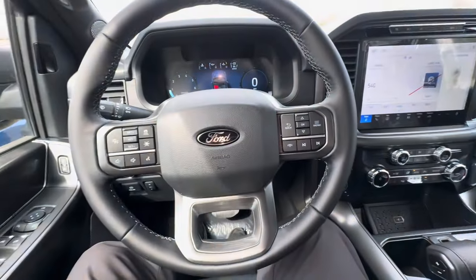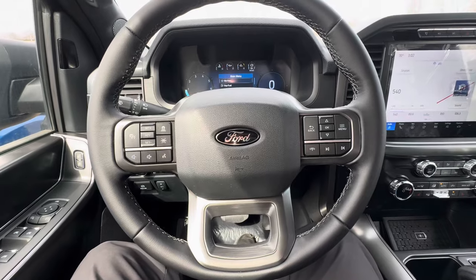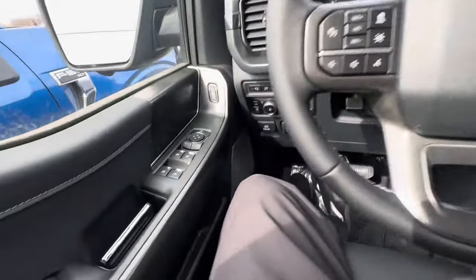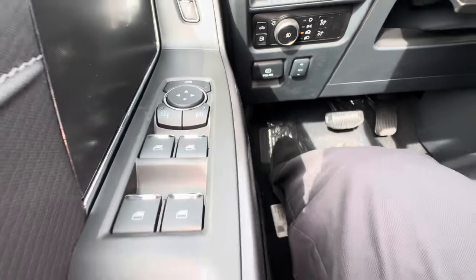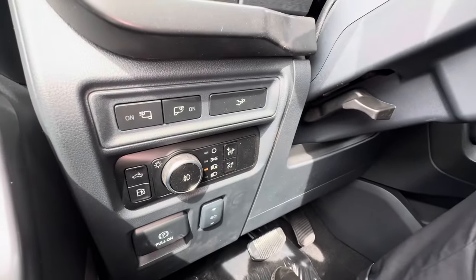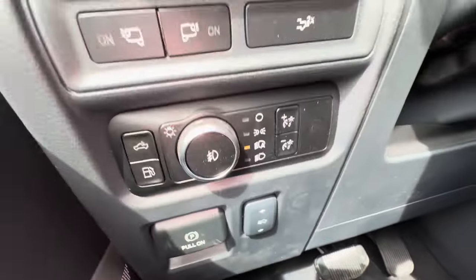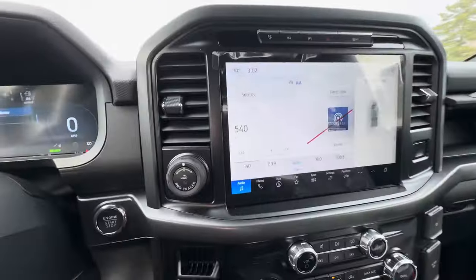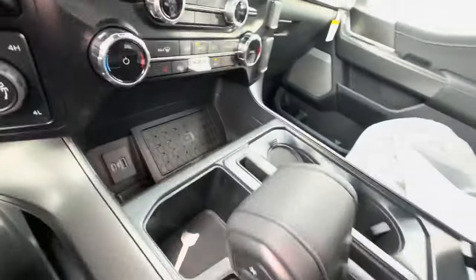All right y'all, this is the interior of the 2024 Antimatter Blue F-150 XLT Powerboost. I'm going to go ahead and take a look around the interior, as you guys can already see. Adjust your pedals. Got a charging pad on the XLT, which is really cool.